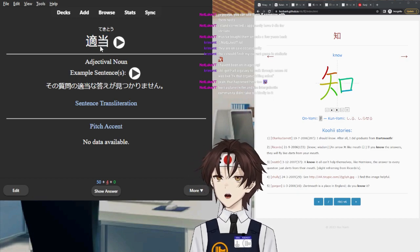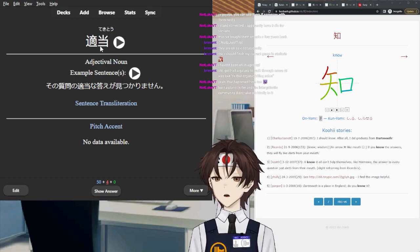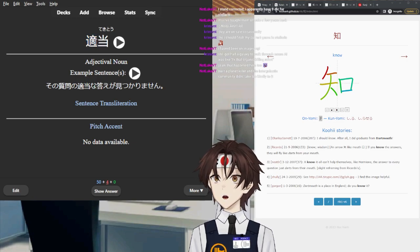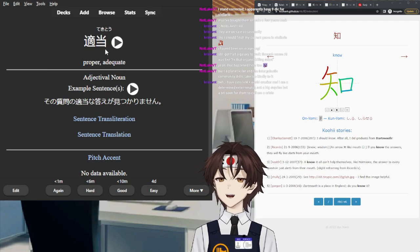And when you combine those two together, suitable and hit, tekito, that's the proper or adequate answer to a thing. Tekito, proper, adequate. Show answer. Proper and adequate. Yeah!